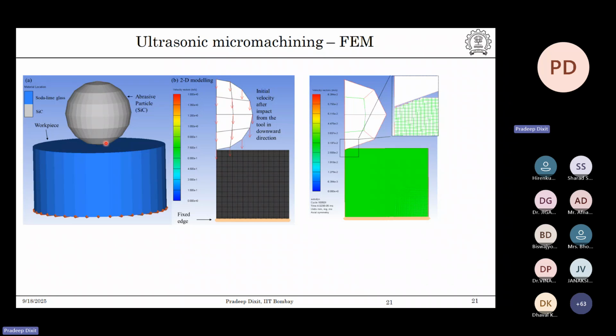Then my students have also performed a basic finite element analysis to find out the approximate material removal at various input parameters, right? So here is just one example where we have an abrasive particle, and when this abrasive particle hits with a certain velocity, it is going to create a very small amount of material removal. So in ultrasonic micromachining, material is being removed because of the continuous bombardment of those abrasive particles.